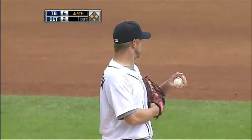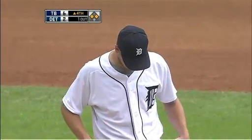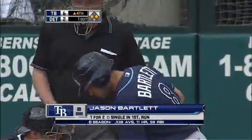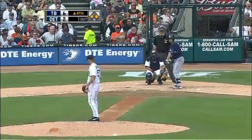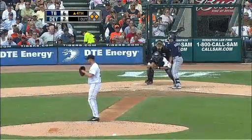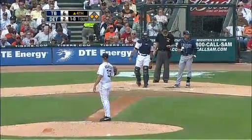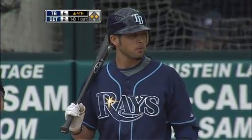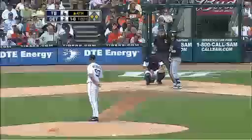So Washburn now facing the top of the order, Jason Bartlett. One for two for Bartlett, single and a run scored. He's only hit this series .404 this year with runners in scoring position. Not only leads the American League, but it leads the National League as well. This guy really has found a home in Tampa and rounded into a very nice player. He's third in the American League in hitting.